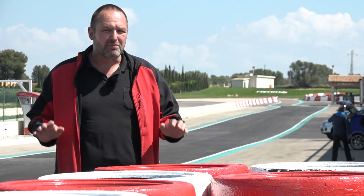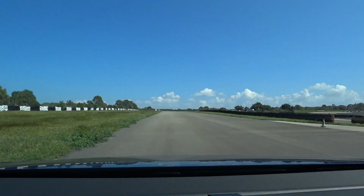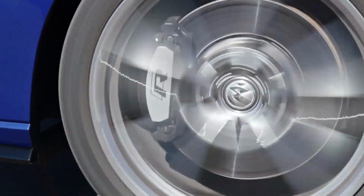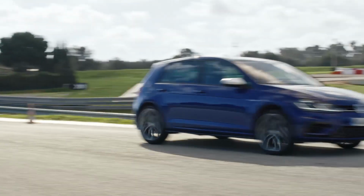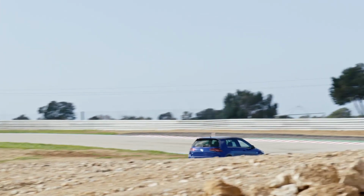Now we've been on the road completely emission-free with the e-Golf for the whole day, but now it's time to have some fun. So now we're on the racetrack with the new Golf R. That means 310 horsepower, 0 to 60 in only 4.6 seconds and all-wheel drive. And I can tell you, that's great fun.